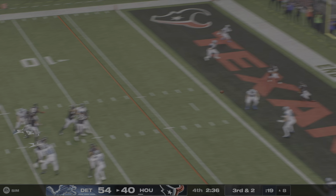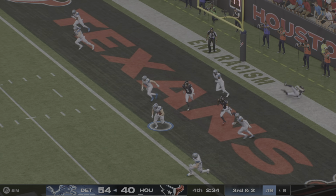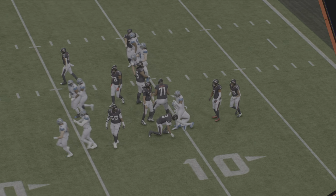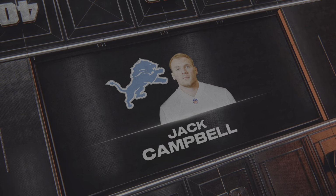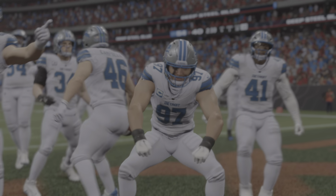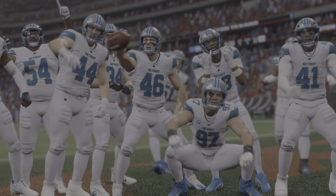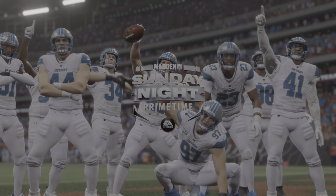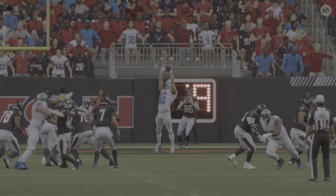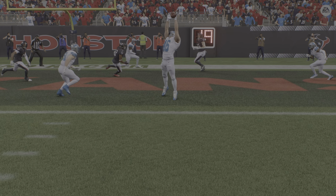Now, on third and 2, that's going to be intercepted in the end zone. It's the linebacker, Jack Campbell. So much of that play comes down to the defender's positioning, being able to get himself to a spot to get his hands on the ball and a chance at that pick. Mike, when that ball was thrown, me and you are sitting here saying, that's a touchdown, and instead, they force a turnover, and now their offense is back on the field.